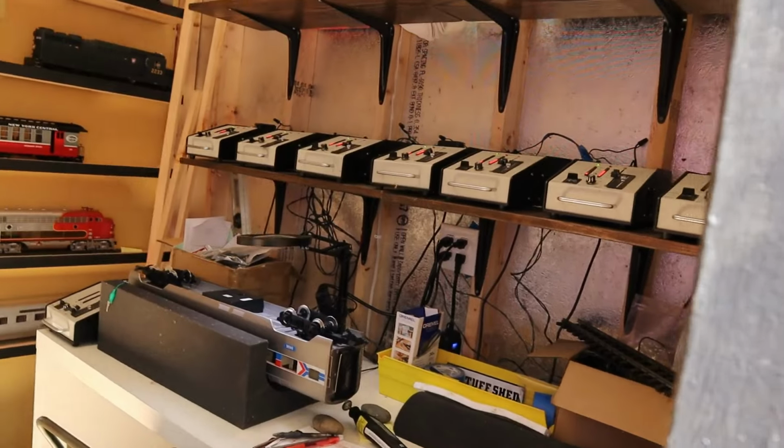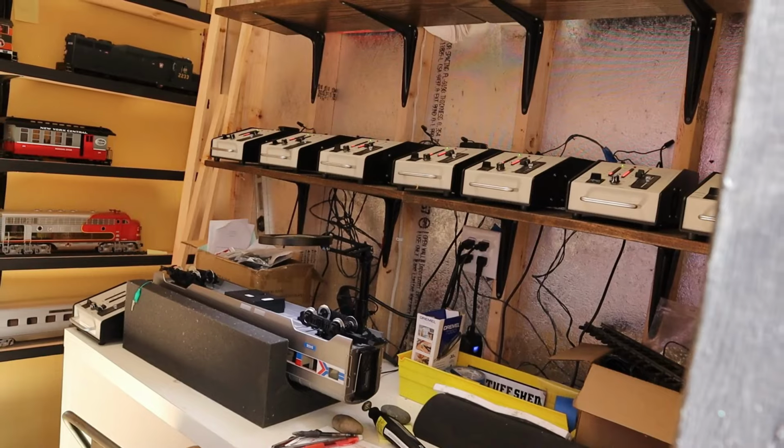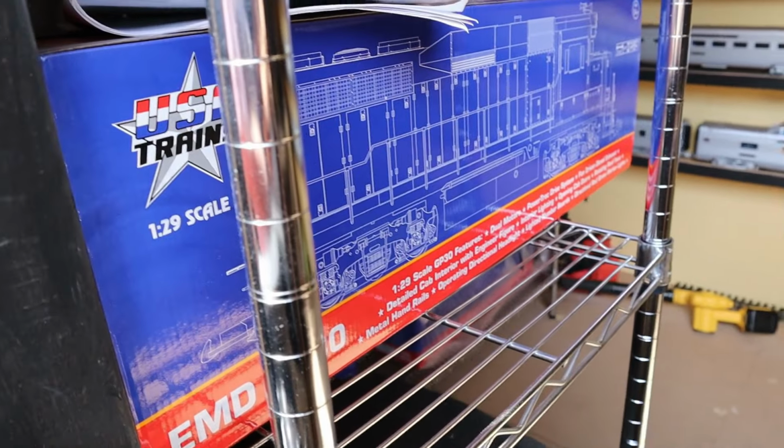All the controls. Controls and repairs. It's all insulated too in here. Yeah.